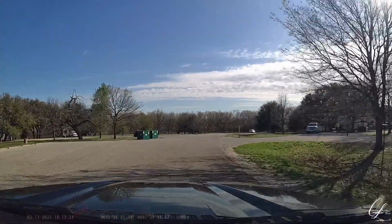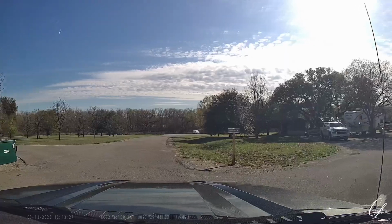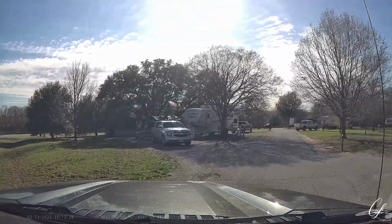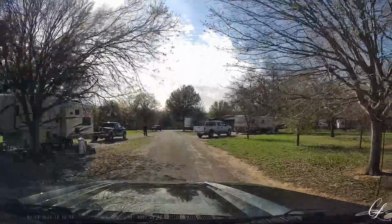So now I'm going to turn into the same loop where sites 57 and 58 are located, only I'm going to turn into the shelter area and end up at this same spot near site 57 and 58.